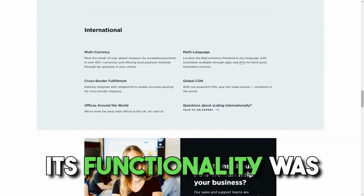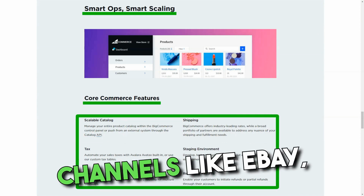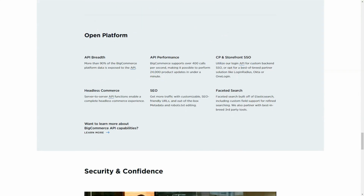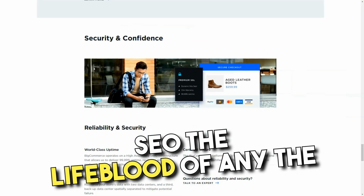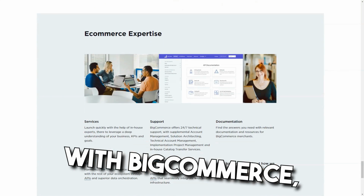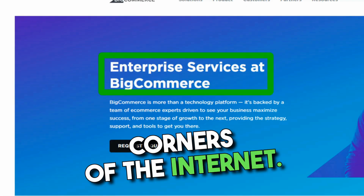Its functionality was unparalleled. The ability to import my store from other platforms, deep integration with digital channels like eBay, Amazon, and Google, and a plethora of payment processing options made it a one-stop solution for all my e-commerce needs. SEO, the lifeblood of any online store, was a breeze with BigCommerce. The platform ensured my store was always in the limelight, attracting customers from all corners of the internet.